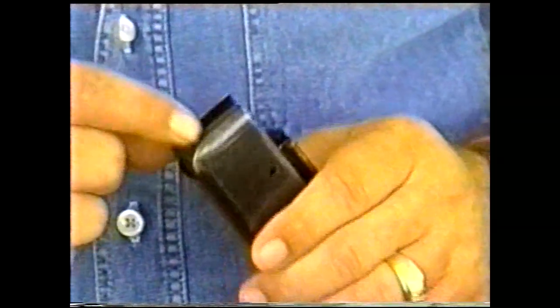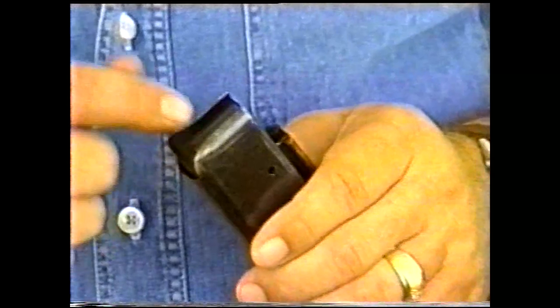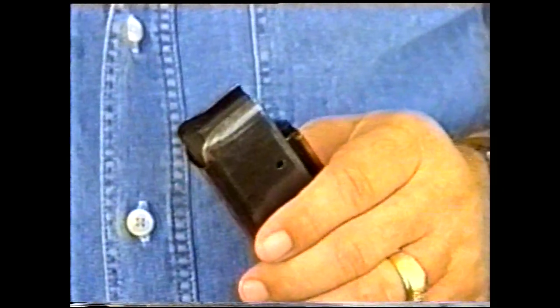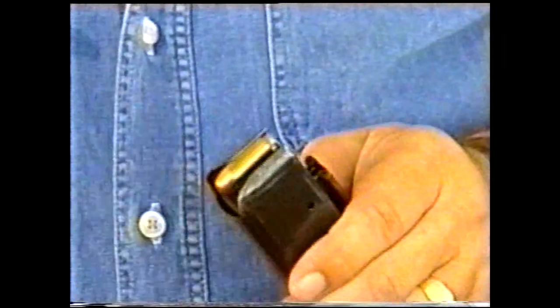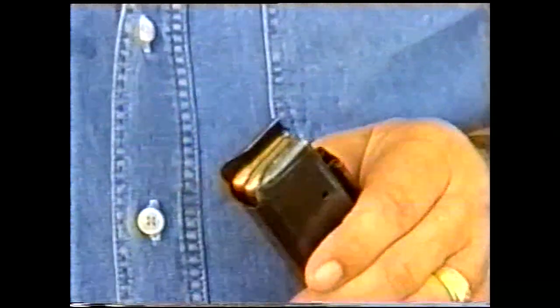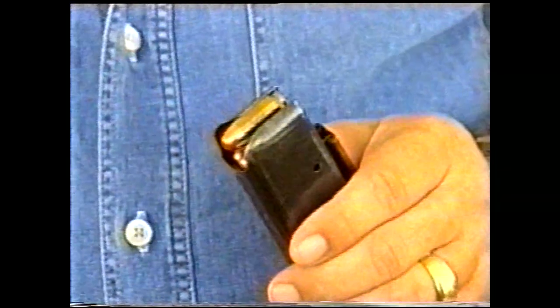This is a 20-round Thompson box magazine. The follower is spring-loaded, and on top of the follower is a stop. This activates the trip, which in turn holds the bolt back when the last round is fired out of the magazine in the Thompson. It is loaded by simply placing a cartridge on top of the follower and pushing it down with the thumb. It will automatically snap underneath the feed lips. The next cartridge will go right on top of that one, pushed down the same way. The third one is done the same way, and so on.